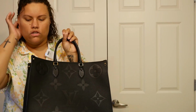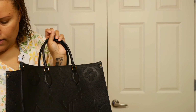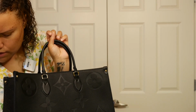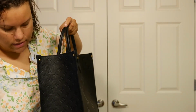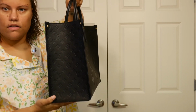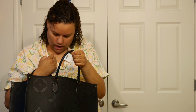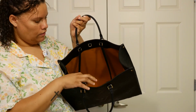This is the GM, so it's the grand size, not the MM. So the GM specs are 16.1 inches length, 13.4 inches height, and the width of it is 7.5 inches. So it is a good bag. It's a good size. You could definitely use it for like a weekend bag if you guys are going to be traveling. And the hardware is gold colored.